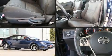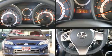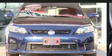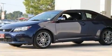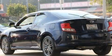Familiarize yourself with the 2013 Scion TC. This two-door, five-passenger coupe still has fewer than 60,000 miles. It features a standard transmission, front-wheel drive, and a 2.5-liter four-cylinder engine.